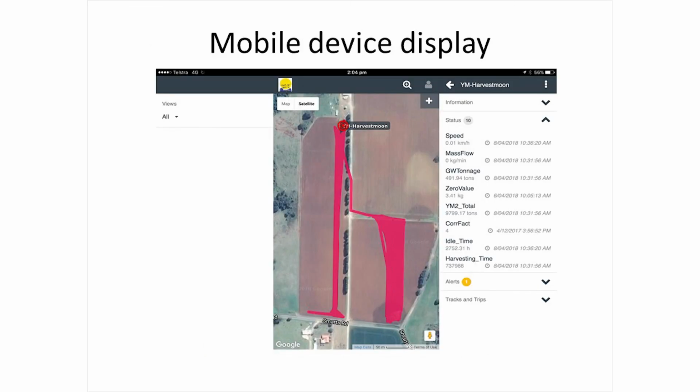Just one more slide. That's how it appears on your mobile device. It's got a different layout on your desktop to your mobile device. I find it all works for me as long as that information's live streaming back.